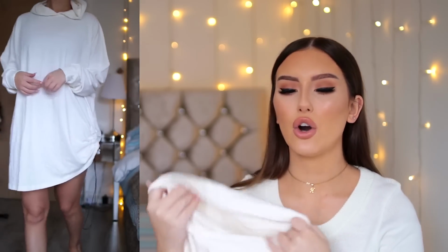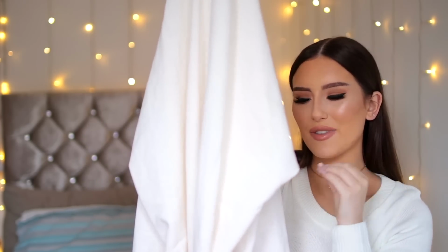I kind of wish the hood was a little bit chunkier because it just feels a bit flimsy, if that makes sense. I just really like a big hood, but that's a personal preference thing. Other than that, I really love it. It's definitely a very me piece, if you know what I'm trying to say. This is just very me, so I feel like I'm gonna get a lot of use out of that one.